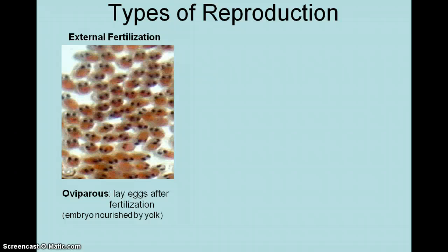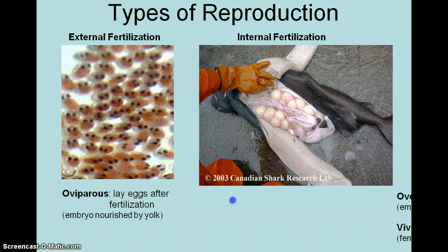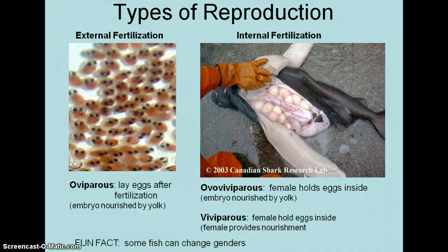If you want to, underline the O in yolk, because then you've got internal fertilization, and there's two types. There's ovoviviparous, and again the O is there, so the female holds the egg and the embryo is nourished by the yolk. But then you've got viviparous, and the female holds the eggs inside, but the female actually is the one providing the nourishment, not the yolk. Fish can change genders. Oh, yeah. Wouldn't that be great?